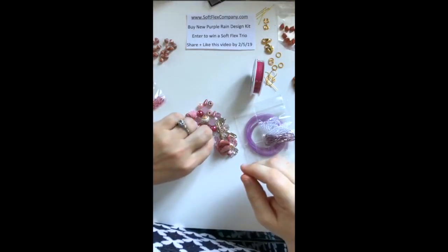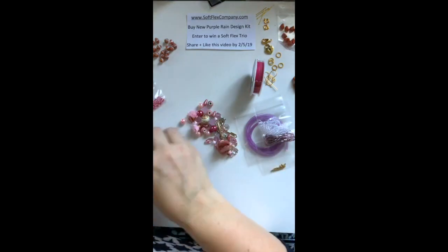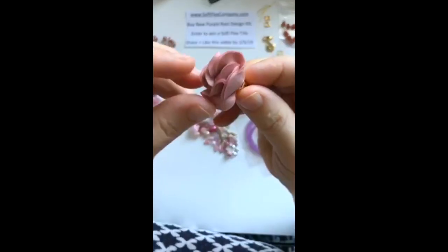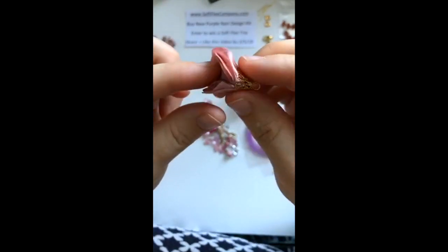Okay, so here's what's in our bead mix from Jesse James Beads this month. All sorts of pretty stuff. Look at this tassel. Look at how pretty this little tassel is.